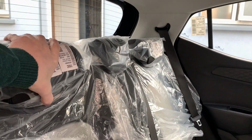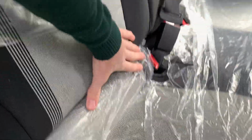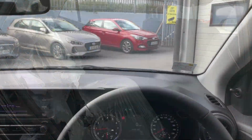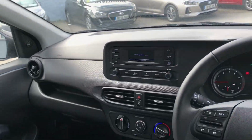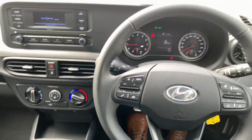This is brand new, so it's all covered up, but there's 3 head restraints, there's 3 3-point safety belts, and you've got ISOFIX on this side and ISOFIX on the other side, and then there's a nice grey over black material on the inside of the car. Remember, this is the entry model. Let's have a look at the specification, and again I remind you, this is the entry model.